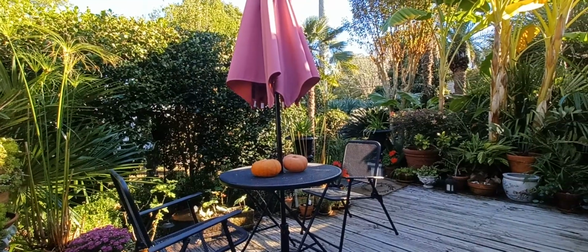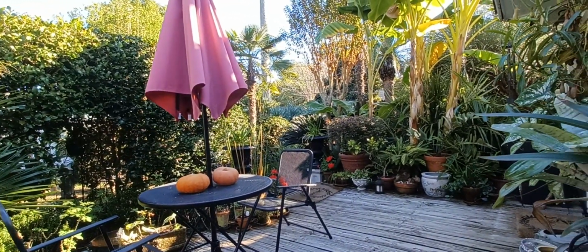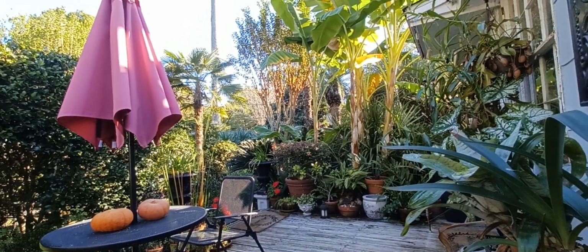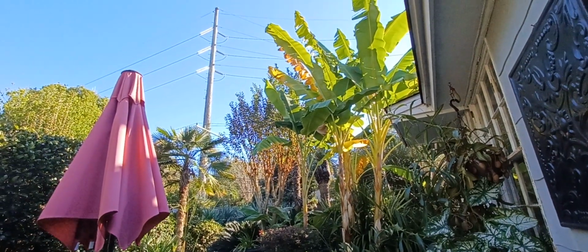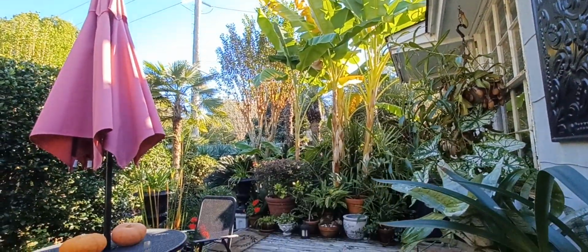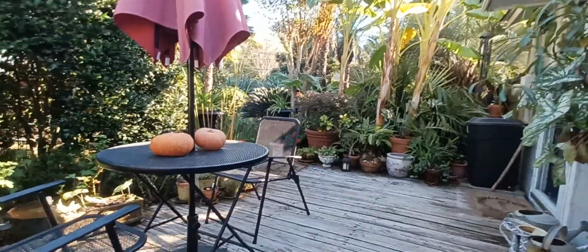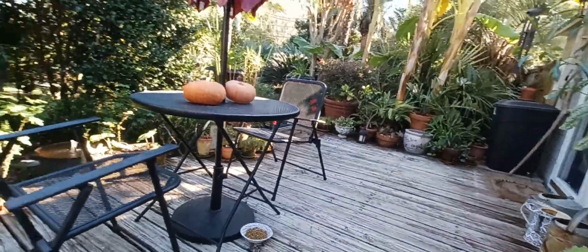And my first Sasanqua camellia is in bloom in the front yard. The sun always looks nice shining through the leaves of the bananas back here. Let me get a sip of iced tea. And let's get started.